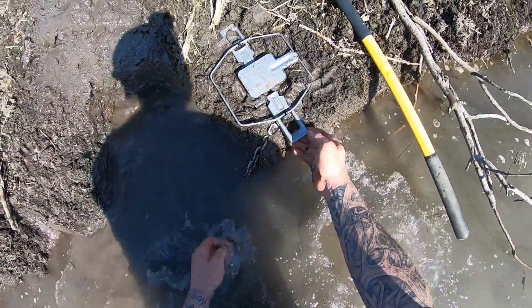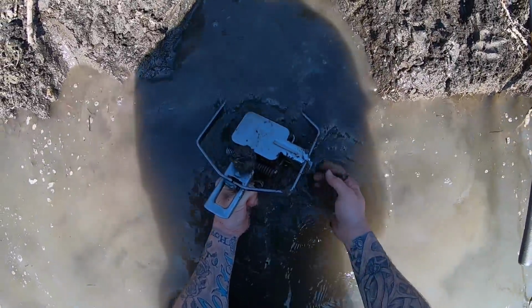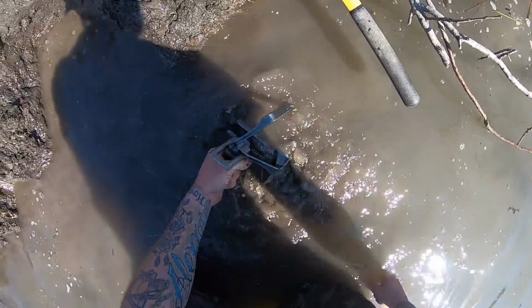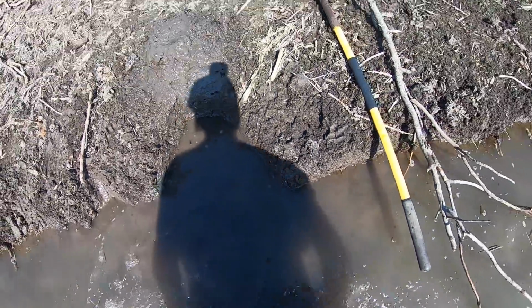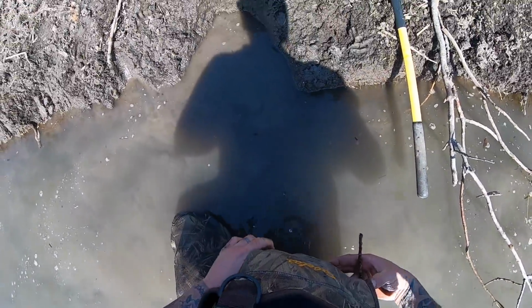Pretty simple to set. I mean, it's pretty simple. Besides all the mud I just put in there. There we go. Pretty easy to bed. You can just stick it right there. This is how I do all my beaver traps.